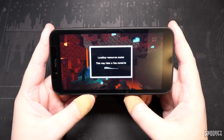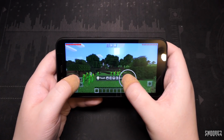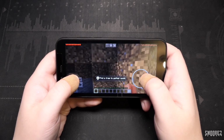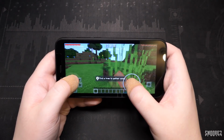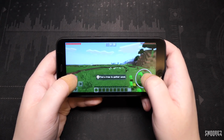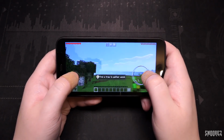Alright, just starting a game with everything on default. We'll see how it runs. First impressions: bit laggy, which was to be expected. I don't think I actually mentioned the onboard GPU at the start of the video in the specs, but it's a PowerVR something. I don't think it's a Mali 400. But depending on where you are in the game, obviously, it'll start to lag. But look, if you've got nothing in front of you, it's fairly smooth. But once you start seeing land and all that sort of thing, it does get a little bit laggy.